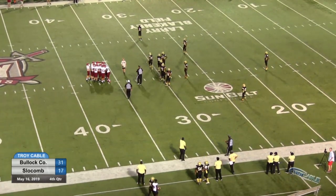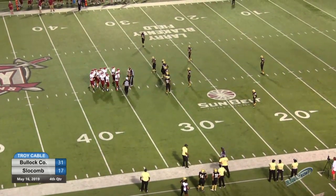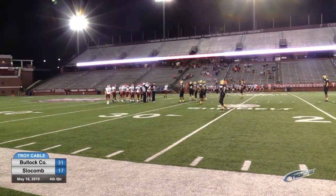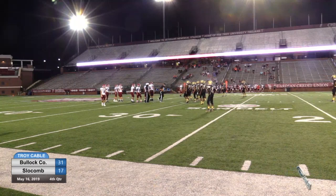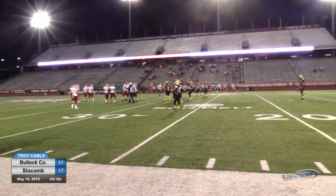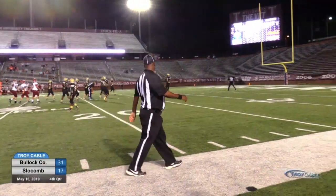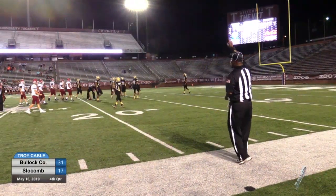Pass interference against Bullock County. Clock is moving during these penalties. Step it off so they can play football. Come on, guys. At 3 o'clock, Cordova. These young guys have sat on the sidelines the whole game. And at 6:30, Colquitt County and Meridian. They finally get on the field and the officials get all the coverage.